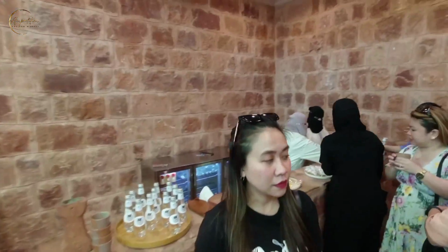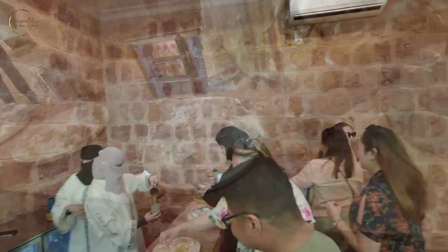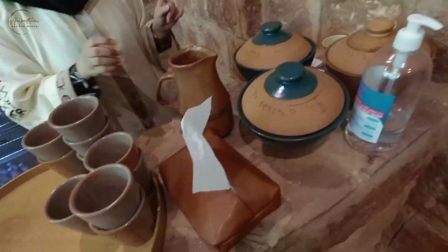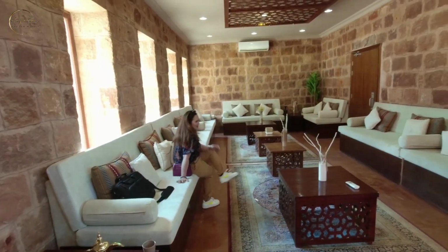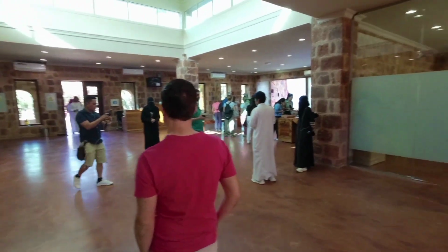Good morning, hello there, guys. We just arrived in Dadan, AlUla. In here, a local tourist guide welcomes us in the receiving area and offers us complimentary drinks and some local goodies.